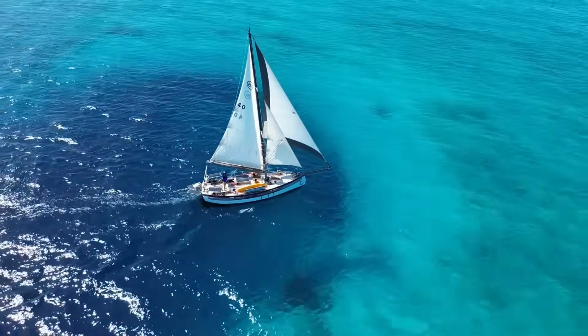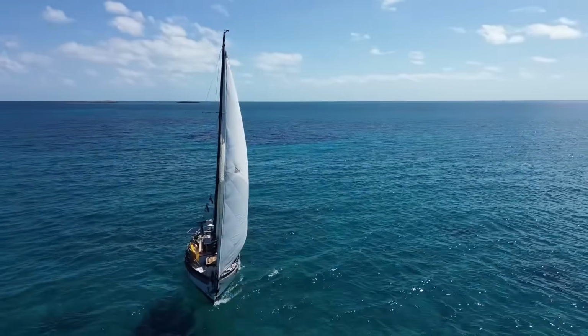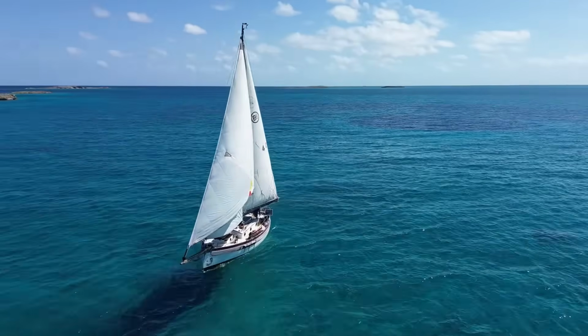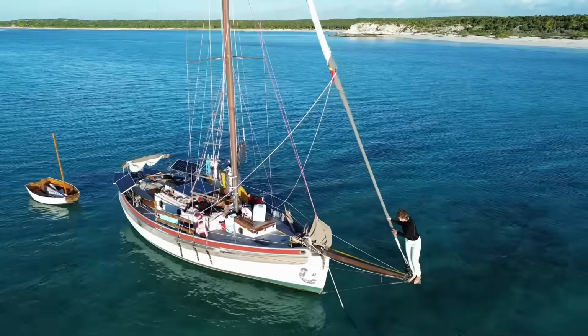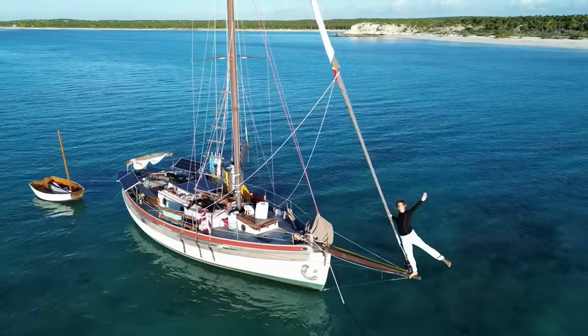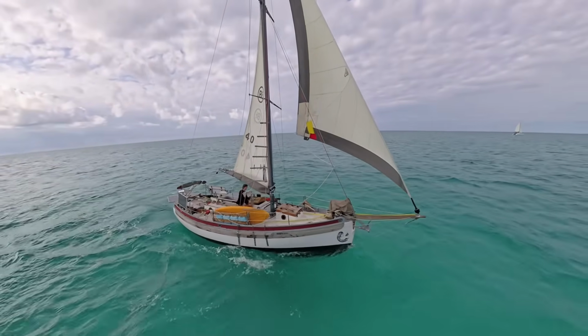This is a sailing vessel Artha, a 1978 Bristol Channel cutter. This timeless, rugged classic is built for crossing oceans and turning heads in anchorages. She's 28 feet on deck, cutter-rigged, long-keeled, and tough as nails. Designed by Lyle Hess, the legend behind some of the most seaworthy small boats ever built.